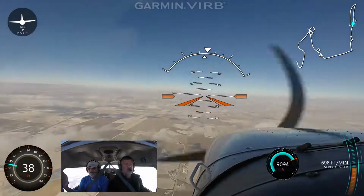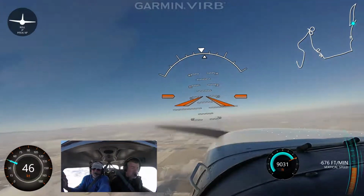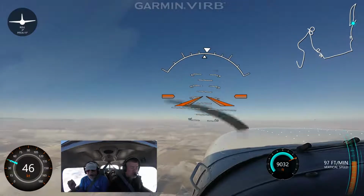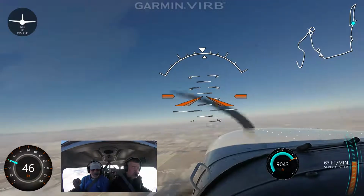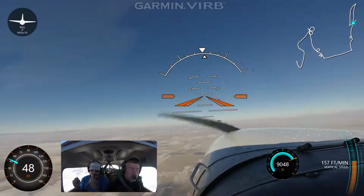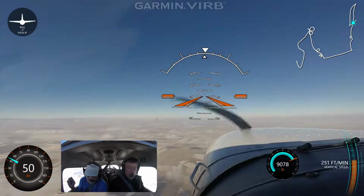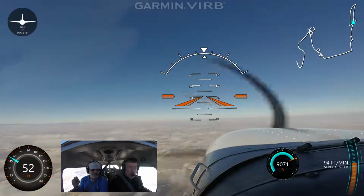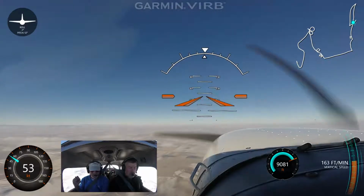There it is, feel it? Full power, full nose to the horizon. Flare shield to the horizon, full power, all the way, all the way. Flaps 20. About 10, we don't have a good 20 on here, there's 20. And we're going to climb out about 62 or 63, so retrim it.